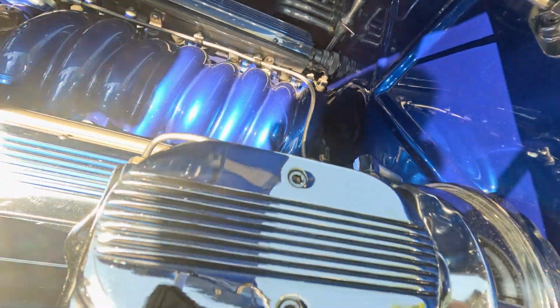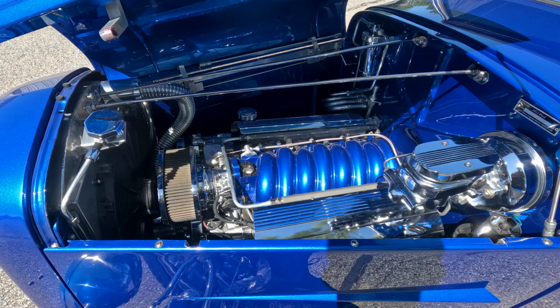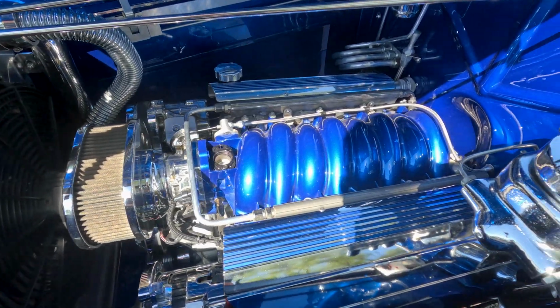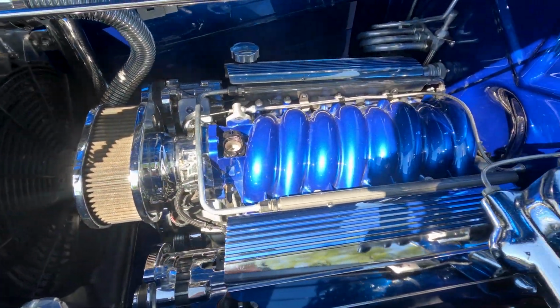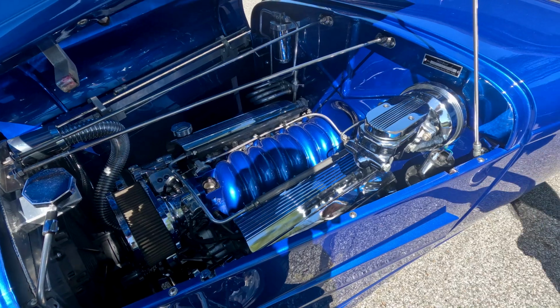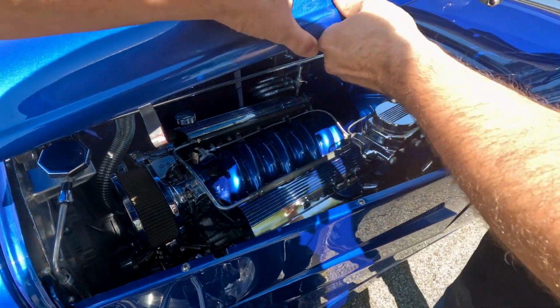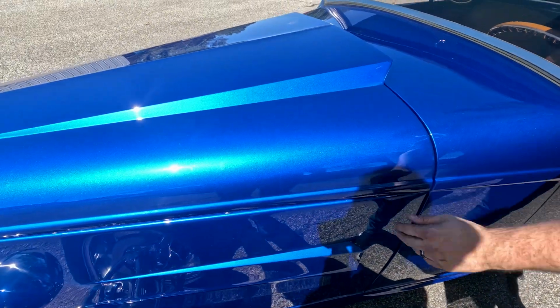But yeah, now we'll go ahead and get in the street rod and fire it up. Close this hood. I'm going to show you some top going down. Power windows working. The nice thing about this hood, you can just rest it. It is on a spring loaded rod. Just like that, it's closed.